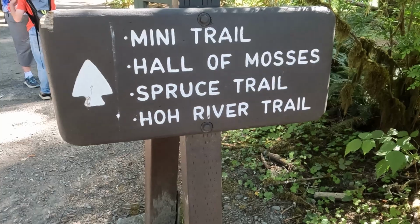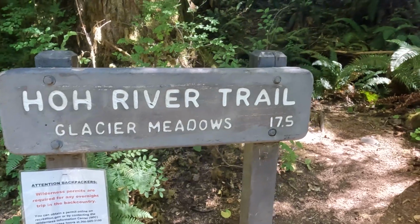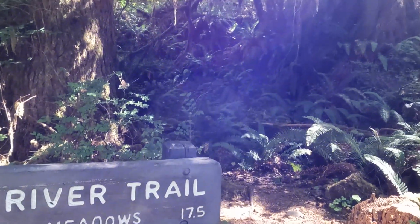This section of the park has just one main area by the visitor center, and it's from here that most of the little trails branch off from. There are some short ones that are really family friendly, like the Hall of Mosses and also the Spruce Nature Trail. Right now I'm actually on the Hoh River Trail. This is a long trail, 17 miles. It's a great backpacking route, but if you want to get away from the crowds and just do a couple miles of this, it's another great option too.